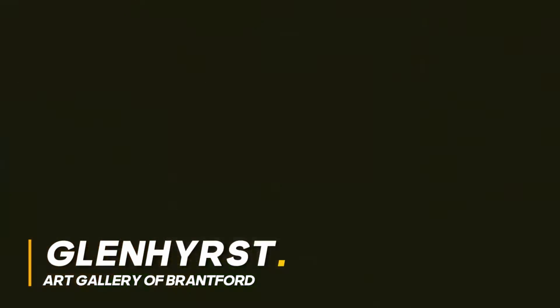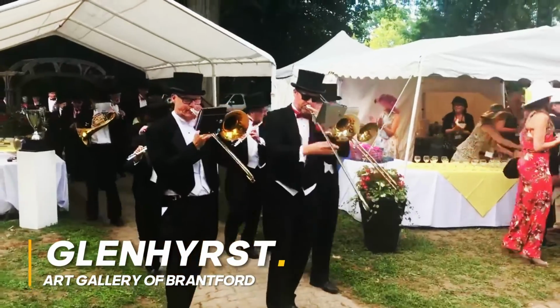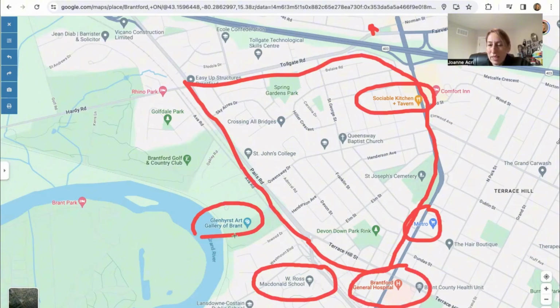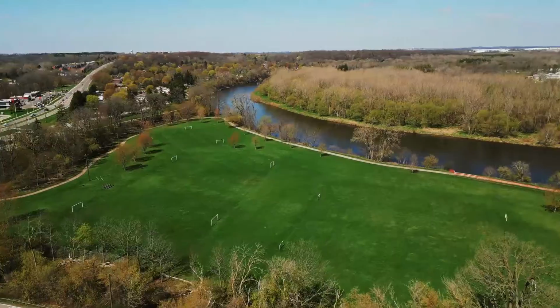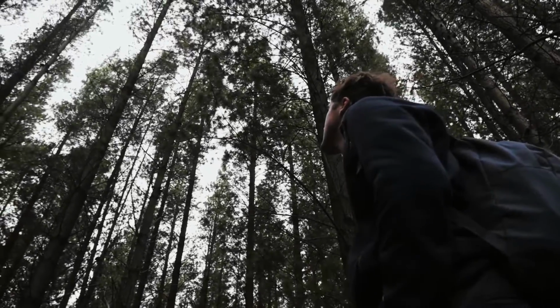Glenhurst Art Gallery. So they offer unique events as well throughout the year, programming for the kids. They have a tea room, so a really great place to hang out. And the trail is right behind here, so there's trail access through that. And the trail runs all along the Grand River. So really great trails to get your green space, enjoy nature.